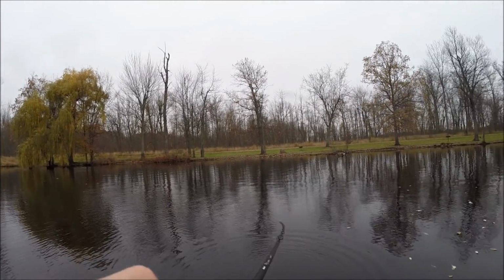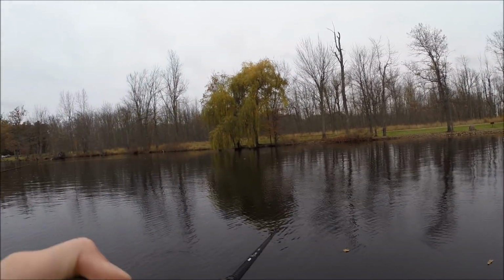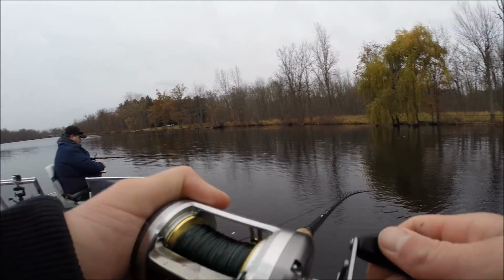Yeah, it looks pretty good. Although the leader keeps getting stuck in it. I think that's why the wire works better, because it's stiffer. Stays out of the way. Yeah, doesn't curl.